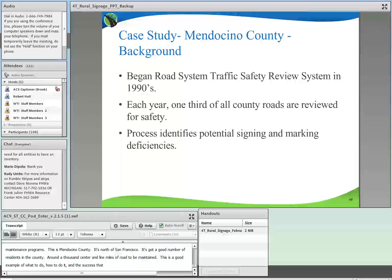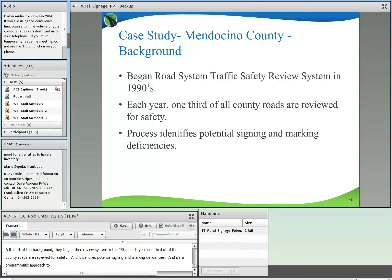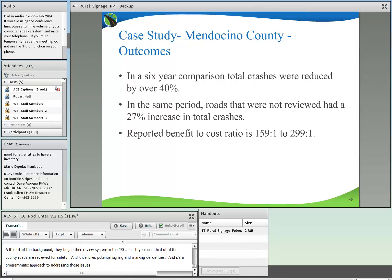A little bit of the background. They began their review system in the 90s. Each year, 1/3 of all the county roads are reviewed for safety, and it identifies potential signing and marking deficiencies, and it's a programmatic approach to addressing those issues. So what happens? This is in a 6-year comparison of the total crashes. They were reduced by over 40% on all of the roads that they looked at. In that same period, roads that were not reviewed showed an increase in the number of crashes, just in dealing with those signing and marking issues.